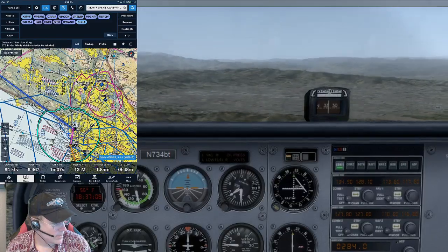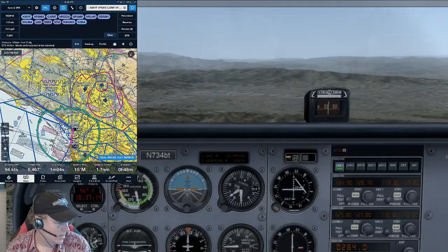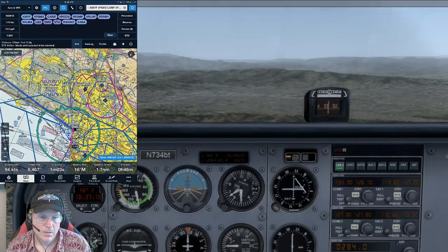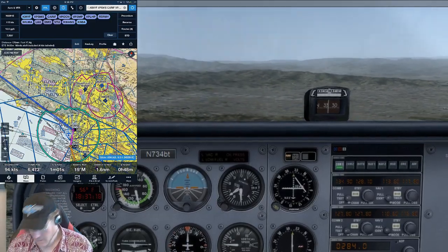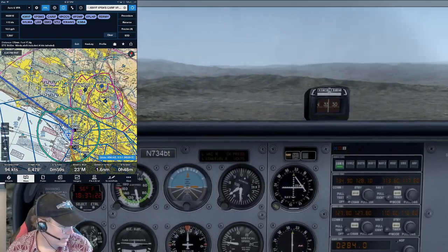Bonanza 902 Tango, correction, SoCal Approach, Ontario altimeter 2984. Flight 811 Juliet Sierra, contact SoCal Approach 135.4.